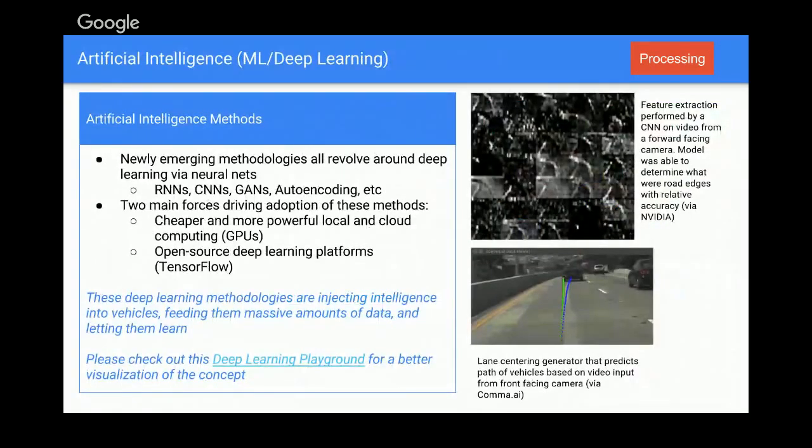Cool. So artificial intelligence, machine learning, deep learning, and techniques that are being applied right now to this space, there really is a lot that's going on. This is something that I'm super excited about. People in the field are super excited about. The newly emerging methodologies are really all revolving around this because it hasn't not provided results, and so they want to explore the possibility of it providing results.